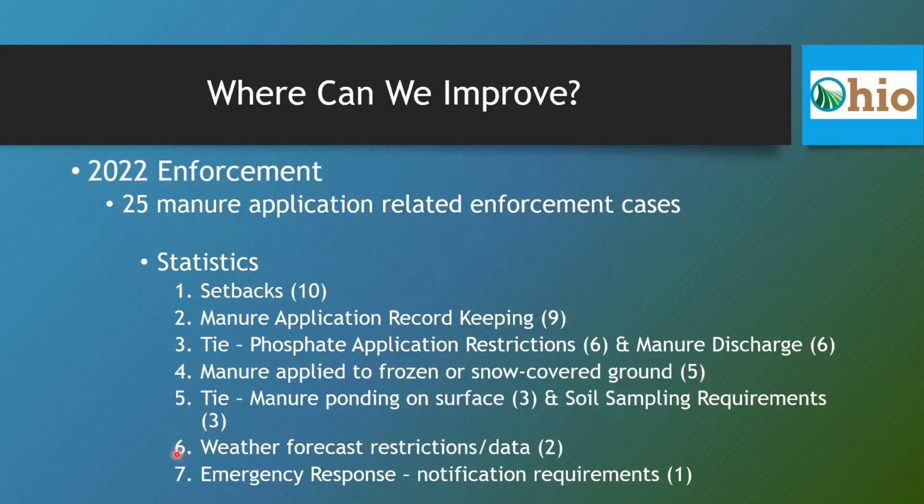And then number 5, 6, and 7, things again that we see from time to time. Soil sampling requirements, again, kind of disappointing because we've been hammering this for decades, that soil sampling and having that test is vital for nutrient management, for manure application. And to see manure applications occur without an up-to-date or a valid soil test is disappointing. It is a fundamental aspect of nutrient management, and I can't overemphasize that having an up-to-date soil test is a requirement. Number 6 here, weather forecast restrictions.